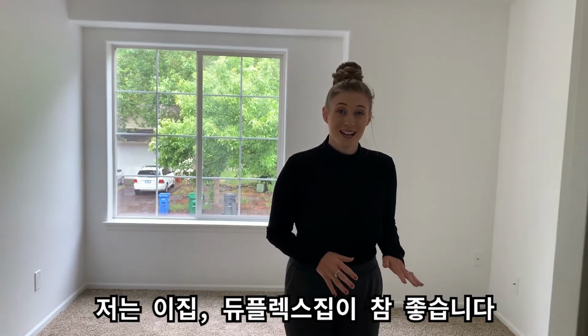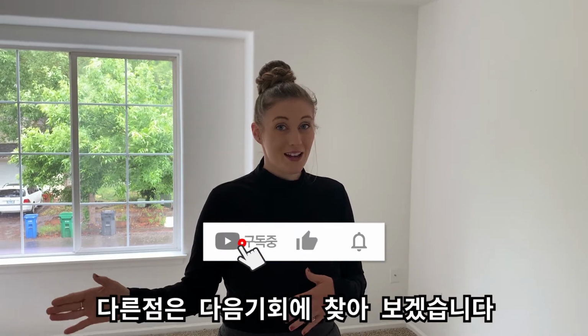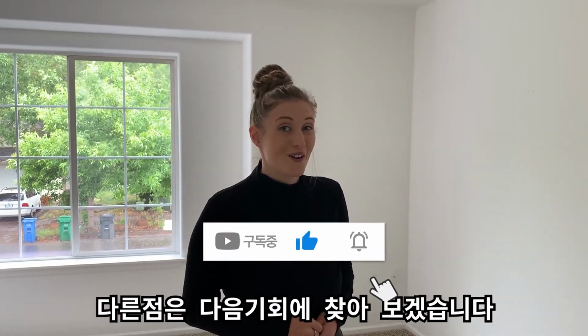So I really like this house. It's a good duplex. I'm pretty sure the other side looks the same as this side, but we'll have to try to find out at a later date.